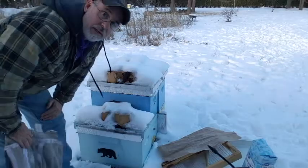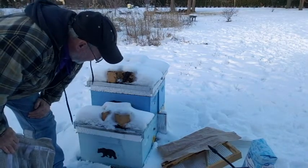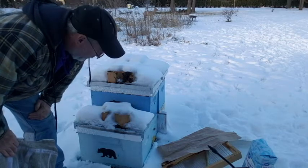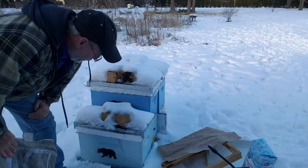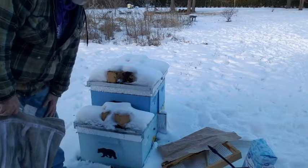This is a 5-frame colony that I got. I'm not really sure whether it's going to survive the winter. I only left it in 5 frames, and truthfully, I don't even know if there's any bees left in it right now, but we're going to find out right now.